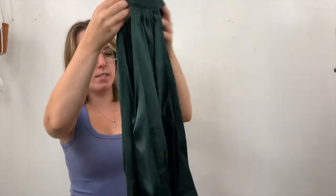Next, I have another silk piece. This is a vintage new with tags piece. I am going to have to button up the front, though, so you can see what it looks like. I had taken a picture on the mannequin, and I did not button it back up for you. So, one second.